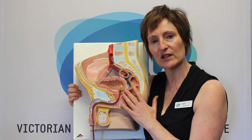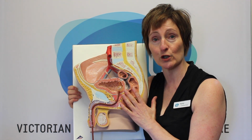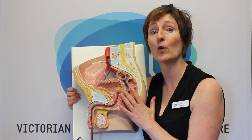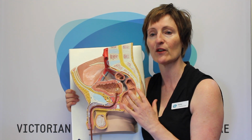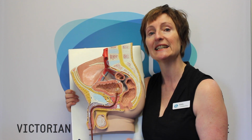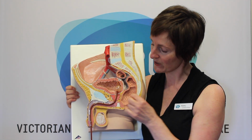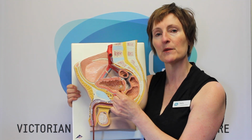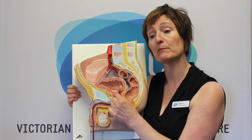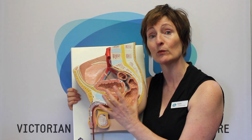These types of catheters shouldn't be long-term or permanent. They're fine for a few weeks, but if someone's going to have a catheter ongoing, then they really should have a suprapubic catheter. And the reason is this balloon here can damage the neck of the bladder, and people can even have leaking, which you don't want.